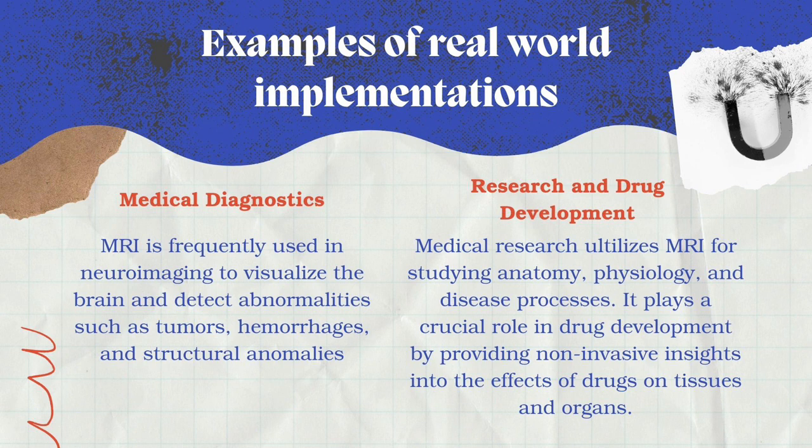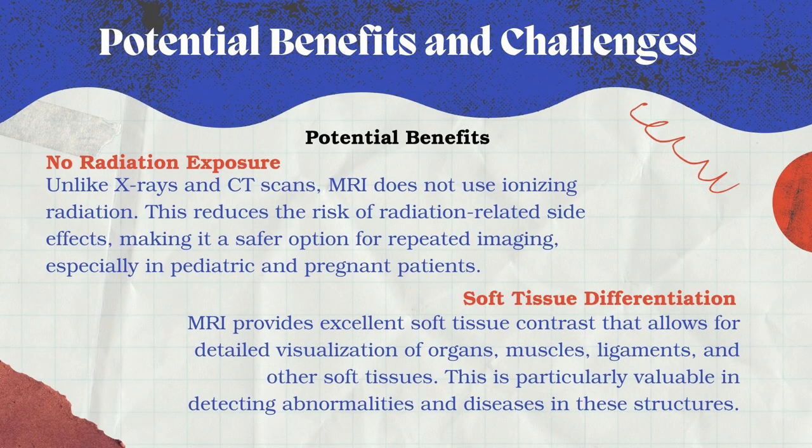The second example is research and drug development. Medical research utilizes MRI for studying anatomy, physiology, and disease processes. It plays a crucial role in drug development by providing non-invasive insights into the effects of drugs on tissues and organs. There are a few potential benefits and challenges of MRI.